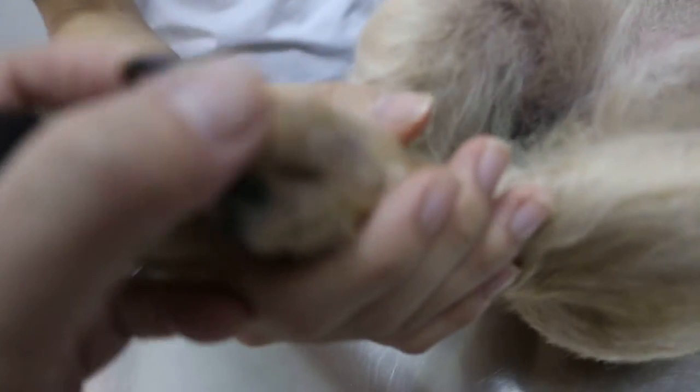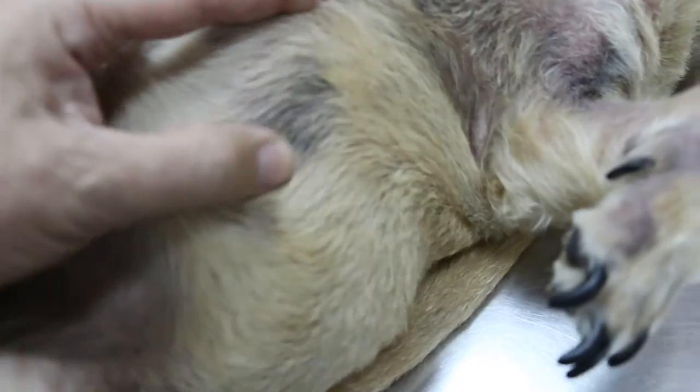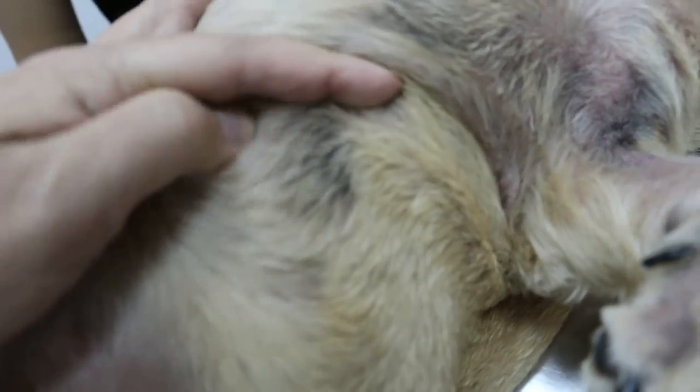The hair doesn't grow back. I try to keep it short. I'll probably go back and shave him a bit more. What do you use? Your own clipper? Yeah. These are all signs of ringworm last time.